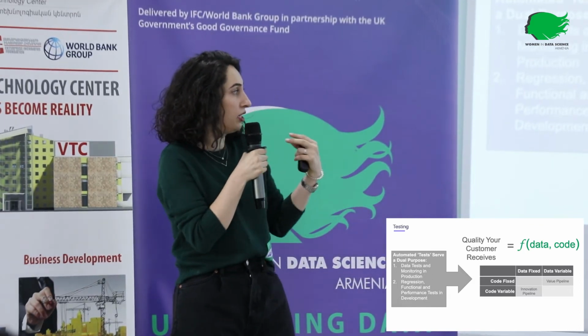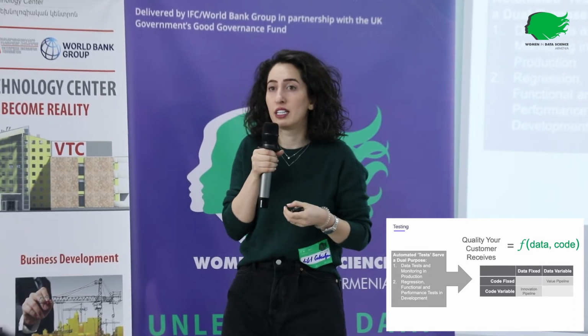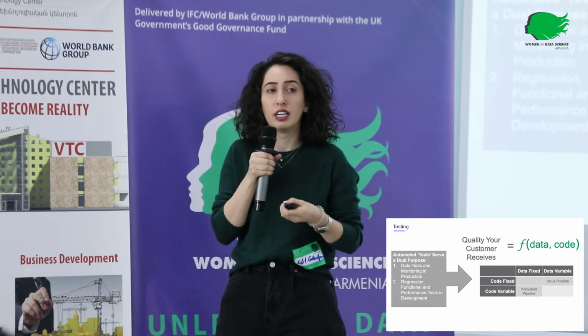And the second pipeline is related to the innovation pipeline. There, you have the code, you have Sandbox, you have configured your Sandbox, you have your data there. Data is fixed.